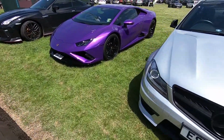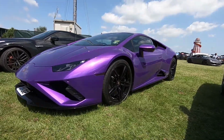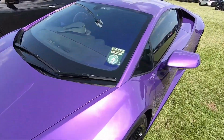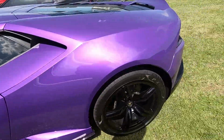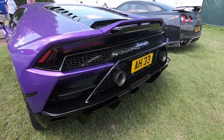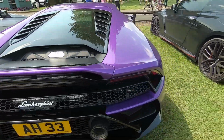But this was the coolest part, going through some of the owners' cars, which are sort of in the exclusive area. This is actually Archie Hamilton's car. I mean, it just looks stunning. I don't know if this is the Lamborghini Huracan Evo. I think it is. But, I mean, check that out. It was the only car people were going to. Out of all the cars there, people were checking out this purple Lamborghini.